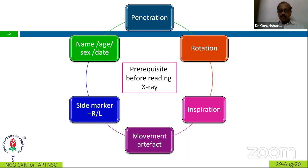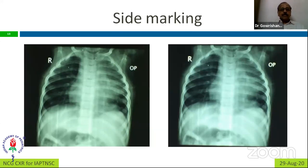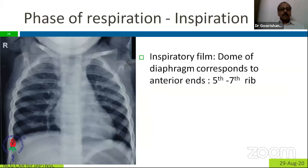If these two are okay, then you look at penetration, rotation, inspiration, and movement artifact. What are they? We'll just once again brush up your knowledge. First is side marking, R and L. Only one letter will be given. R means you place it rightly on the X-ray properly.